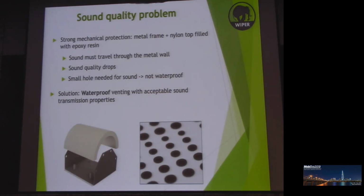We had to face several challenges. One of them was the sound quality drop. As I said earlier, the system has an existing part, so the enclosure was already designed, so we had to fit our subsystem into this enclosure. It had a pretty strong metal frame and a nylon top, and the whole box is filled with resin before deployment.